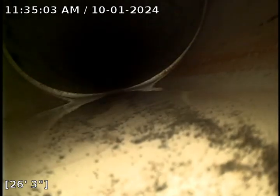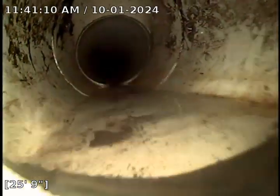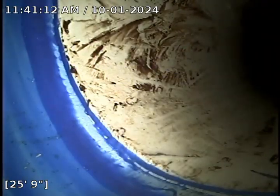There's a T right here at approximately 26 feet. I'm going to go ahead and locate this. 26. All right, looks like we're on the other side of the fence line here in the planter. As we're turning here, right at the fence line.